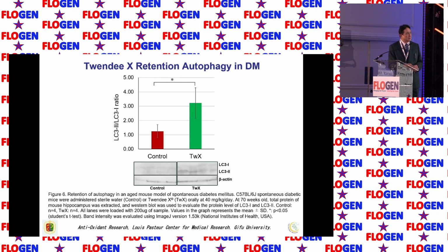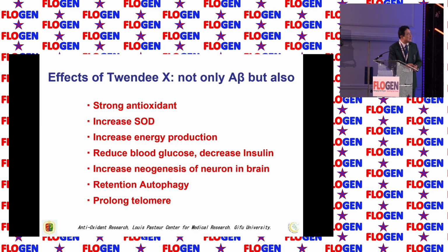And this data is autophagy. Autophagy is a cleaning system in our bodies. And in Alzheimer's disease, autophagy does not work. And then amyloid beta or tau protein will be accumulated. As you see, in the left-hand side control and the red bar, the 2 bands of autophagy are almost gone. This is diabetic mice. However, TwendeeX administered mice still retain some bands of autophagy. This means your cleaning system is still working in old age diabetic situations.